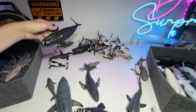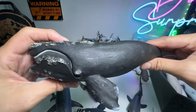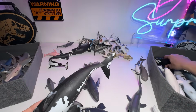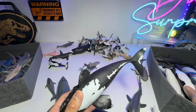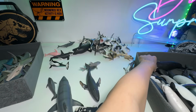Next up, what about this one? This is a big one, guys. A big one. This should be a right whale. Yep, a right whale. I'm gonna try and find a space to put this right whale because it is very huge. I'm not too sure whether this box is able to contain all of the figures.